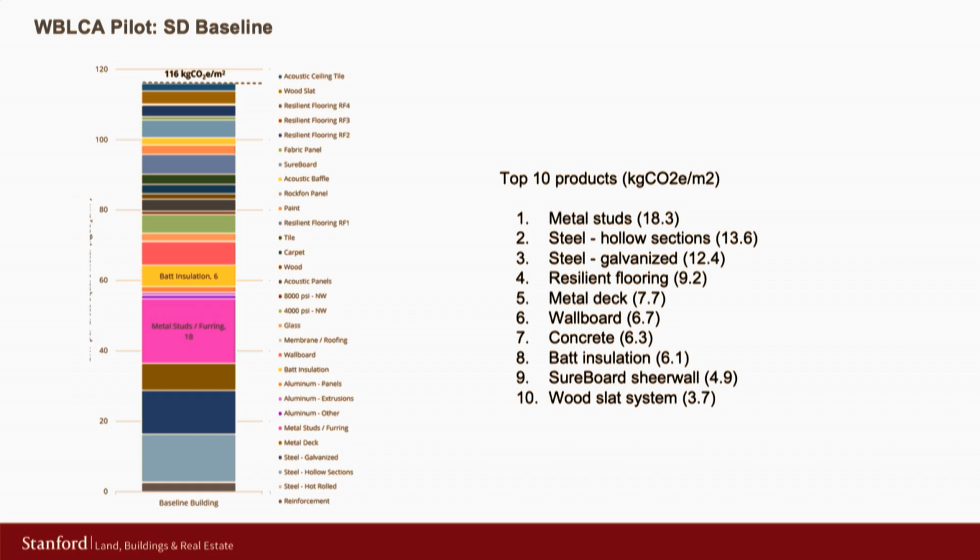You probably can't read this. This is just a tally of all of the materials in our buildings and their carbon intensities. If you've done these kinds of models before, it's no surprise what the top 10 products are here. It's metal studs, steel, resilient flooring, metal deck, wallboard, concrete, those high carbon intensity products that we've all been talking about.